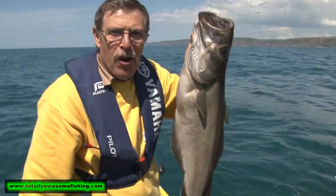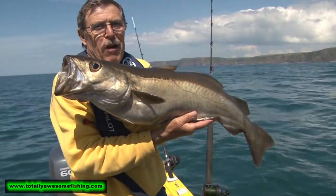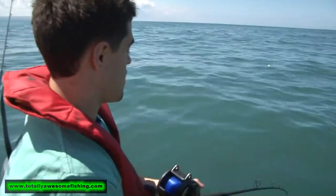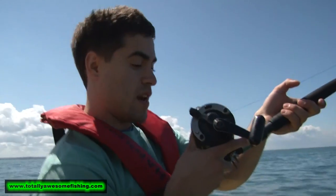This is one I caught earlier. Nice fish, very pleased with this one. It's my personal best. Right guys, we're on to number 7 here. Quick little take actually, didn't really hang around much.